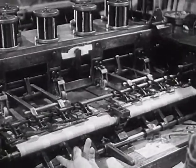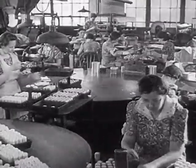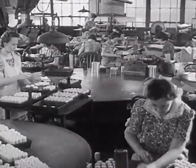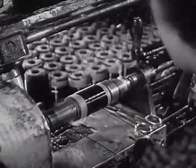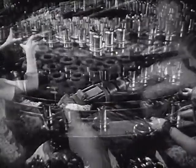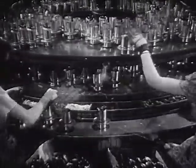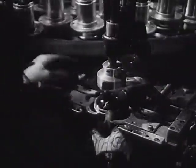Precision workmanship and planned supervision in cable and wire plants feed other Auto-Lite plants with the fine spun soul around which the spark of life for the automobile will be built. In Toledo, coils are insulated and sealed in one of the many methods that have been developed by Auto-Lite for superior results. Each finished coil, without exception, must prove itself in operation.